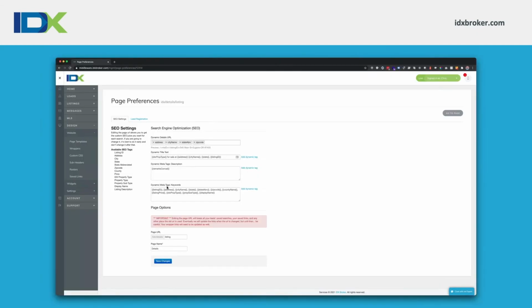And this is what it looks like within middleware. You can change these settings, however, by default, it populates automatically like this. Under page preferences for your listings details pages, here you can see the dynamic URL has address, city name, state abbreviation, and zip code. And the dynamic title text has prop type, for sale, at address, city name, state, and listing ID.